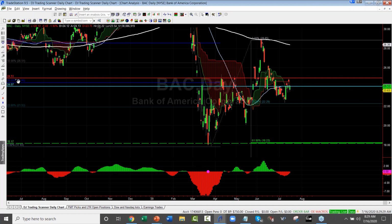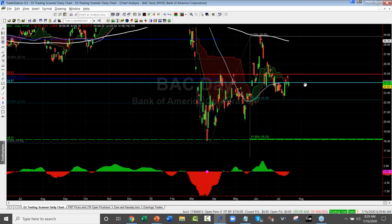And that is what? Less than 30 cents, right? 24.93 is the stop, 24.07 is the entry. Going to lose, what, 80-something cents per share on a $24 stock. That's acceptable. If this trade goes to my target, I'm going to make, 18 from 24, that's 6. I'm going to make $6 on a $24 stock.